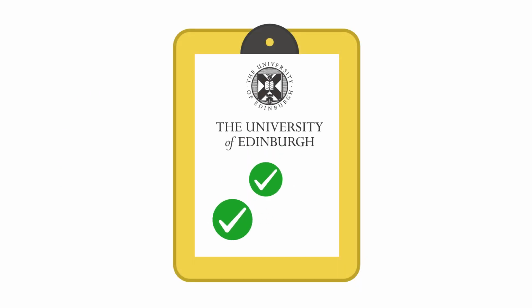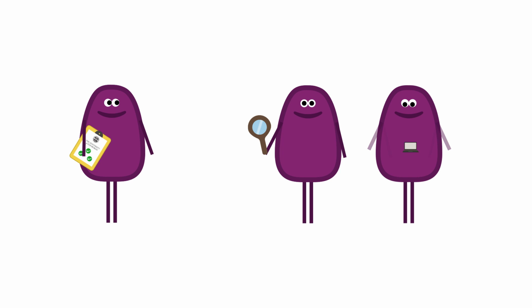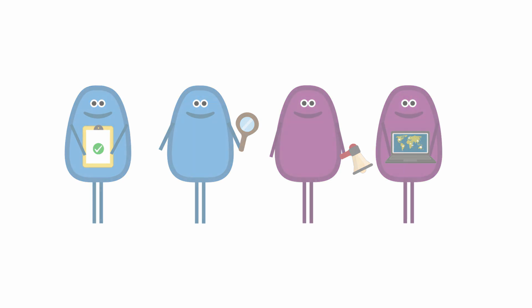We've made various commitments to ensure we're moving forward. Because we're a university, we're also encouraging academics and students to carry out research into supply chains. Finally, we share the knowledge we've gained to encourage other organisations to look into their own supply chains and to raise awareness among our staff, students and suppliers.